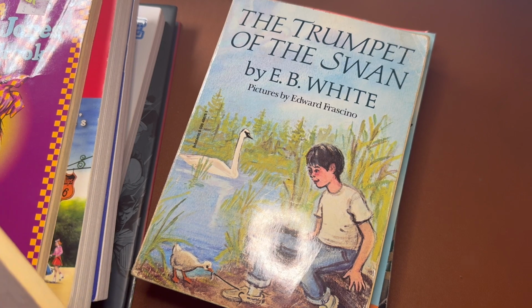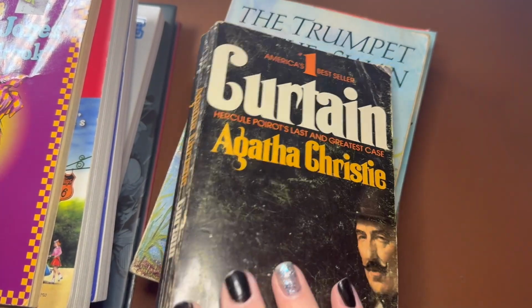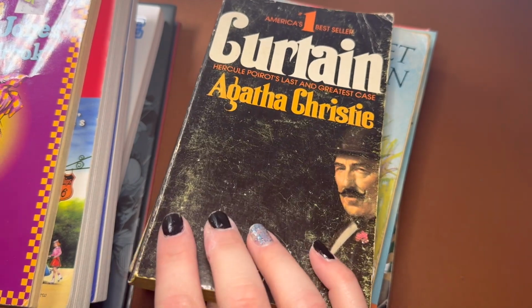And then I got Curtain by Agatha Christie. I honestly don't even know. I haven't checked my collection yet to see if this is a duplicate. So this very well may go back to a donation pile somewhere else.